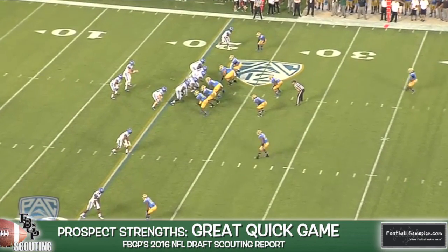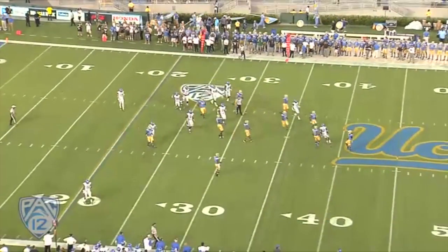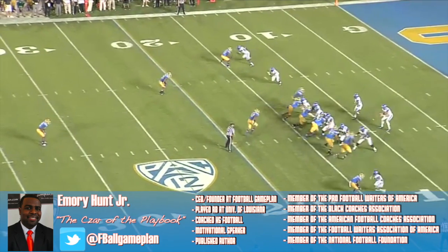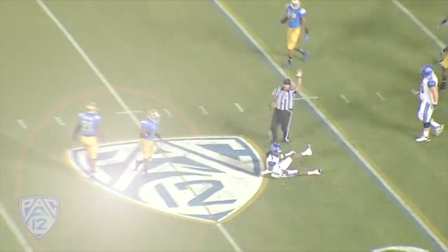Taking a look at some of the strengths of Paxton Lynch's game, I think he does very well in the short, quick passing game. I'm talking about your slants, your hitches, your seam routes off of pop passes. In my opinion, these are the throws that he can consistently make with ease.